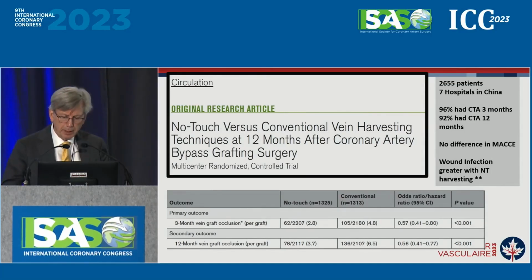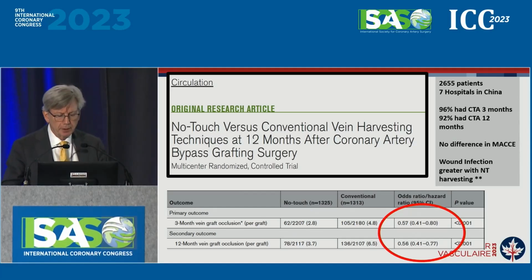This is the largest study, including more than 2,600 patients from 7 hospitals in China. We'll hear more about it later in the session. We measured graft occlusion at 3 and 12 months postoperatively by CT angiography. Graft occlusion in the control veins was very low, at 5% at 3 months and 6.5% at 12 months after surgery. Still, graft occlusion was substantially reduced with the no-touch technique. Wound infection was low overall, but higher in the no-touch veins.